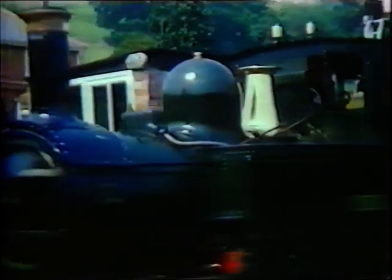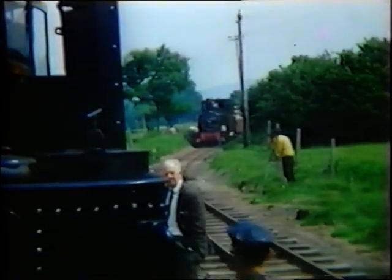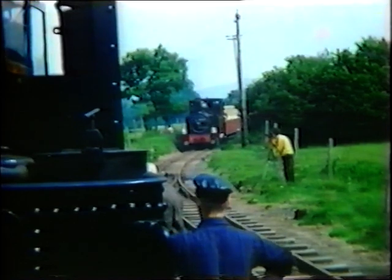Shortly after the First World War, there were many narrow gauge railways in various parts of the British Isles, but particularly in North Wales. With the advent of the motor bus and private car, these small lines nearly all succumbed to competition. Yet today, it is the motor car that helps to keep them going.